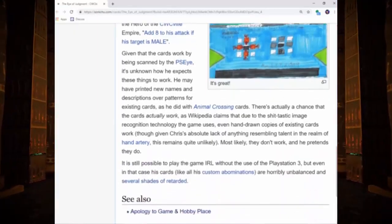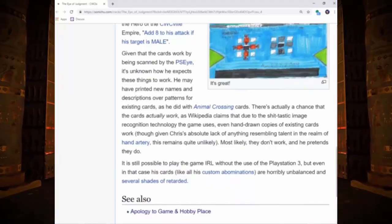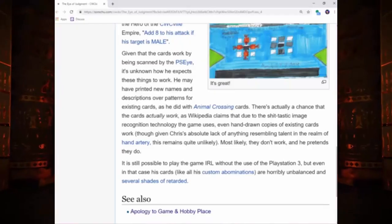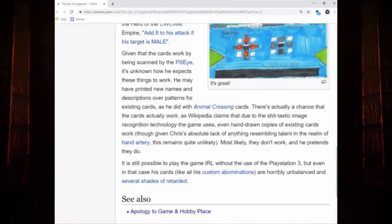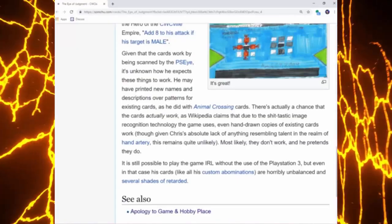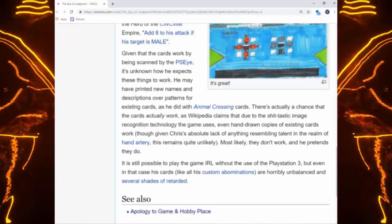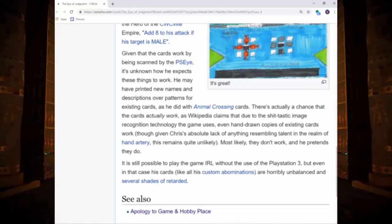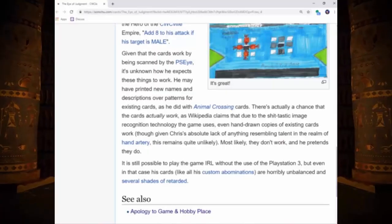Okay, Chris. Given the cards work by being scanned with the PSI, it is unknown how he expects these things to work. So it is like I thought. There's like a scanner and you put the cards through the scanner. Okay. He may have printed new names and descriptions over the patterns of existing cards, as he did with his Animal Crossing cards that we've already looked at before in other videos.